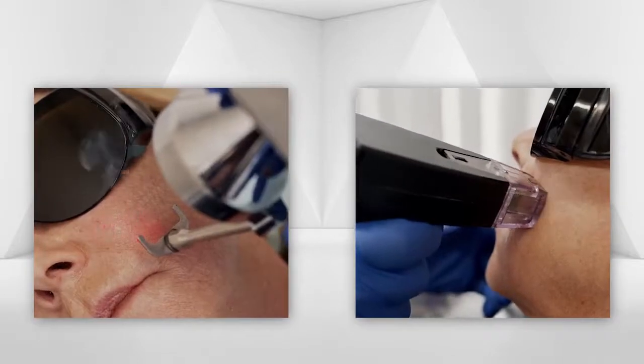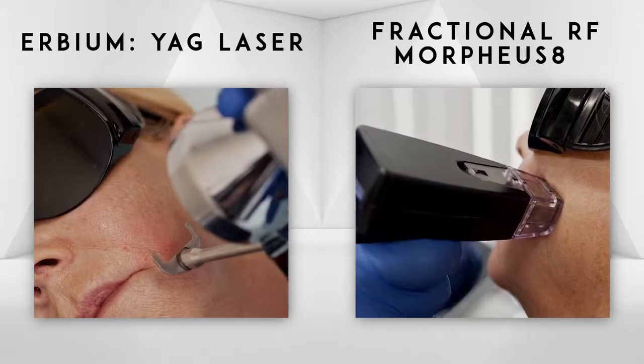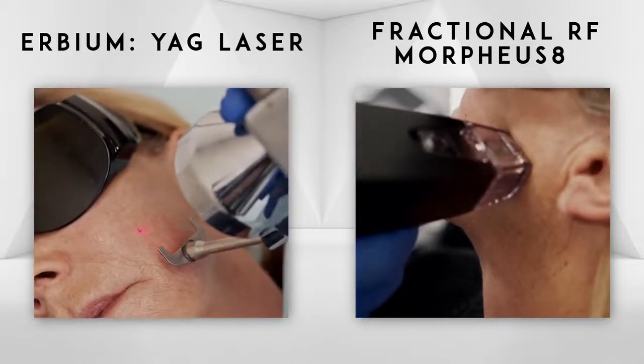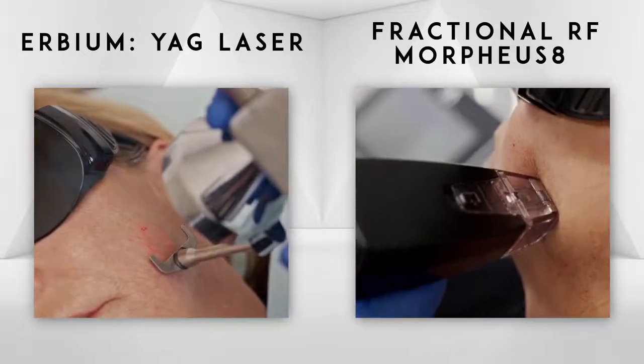In this study, we compared the plume effect of two popular aesthetic devices. Here on the left side of the screen, you can see the Erbium YAG 2940 resurfacing laser by Cyton, and on the right side of the screen, you can see the Morpheus 8 fractional radiofrequency device by InMode.